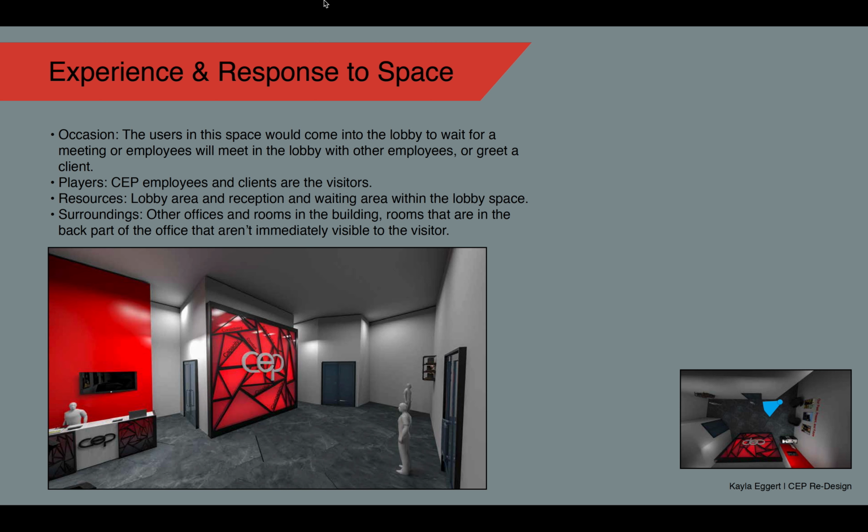The occasion is the users in this space would come into the lobby to wait for a meeting, or employees will meet in the lobby with other employees or greet a client. The players are the CEP employees and clients are the visitors. The resources are the lobby area and reception and waiting area within the lobby space. Surroundings are the other offices and rooms in the building, rooms that are in the back part of the office that aren't immediately visible to the visitor.